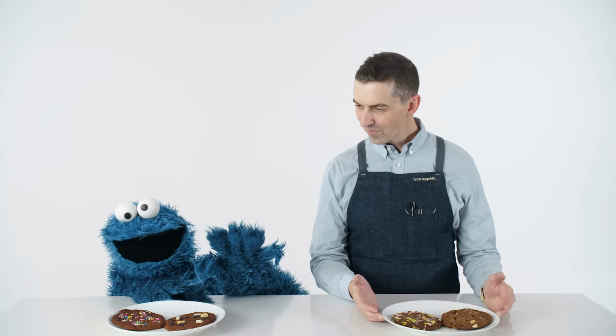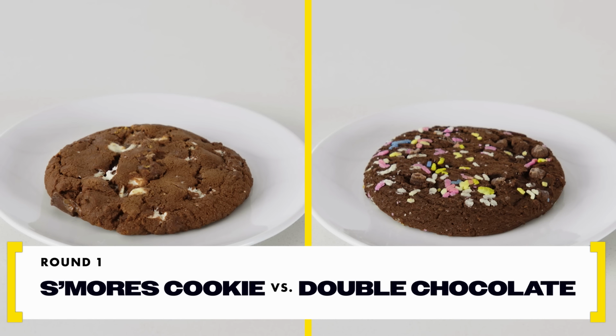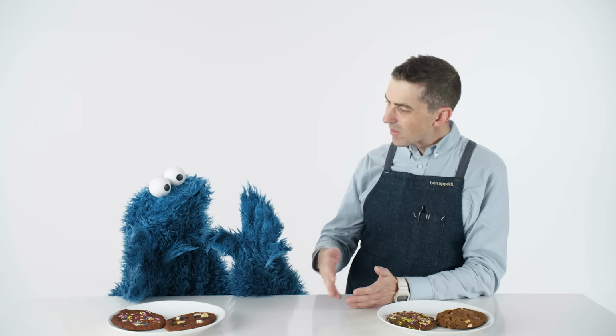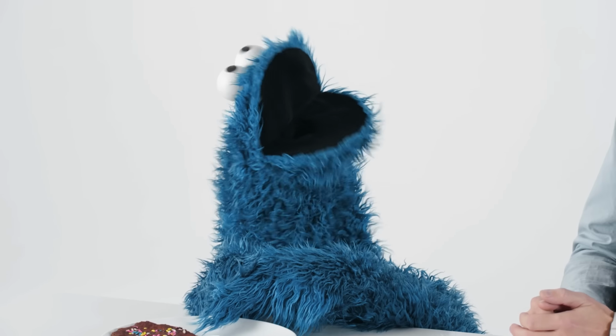Oh, me know. That the s'mores cookie? And that the chocolate cookie with sprinkles? Double chocolate. Can something have too much chocolate? No. The more chocolate, the better. But what about balance? That's why you put the sprinkles on.